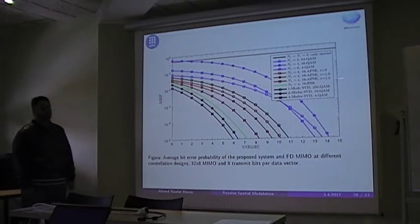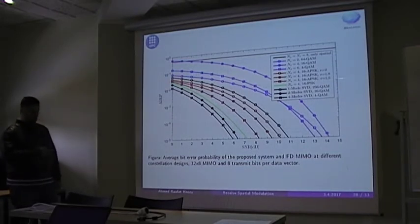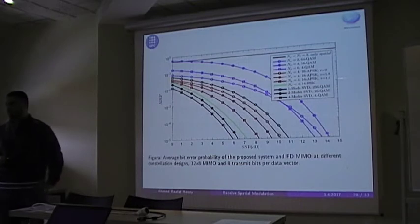So you're saying that you're improving the average bit error probability with your system, like it's approaching the ideal. And you talked about the computational complexity on one of the slides. Have you tried to figure out what it is actually?